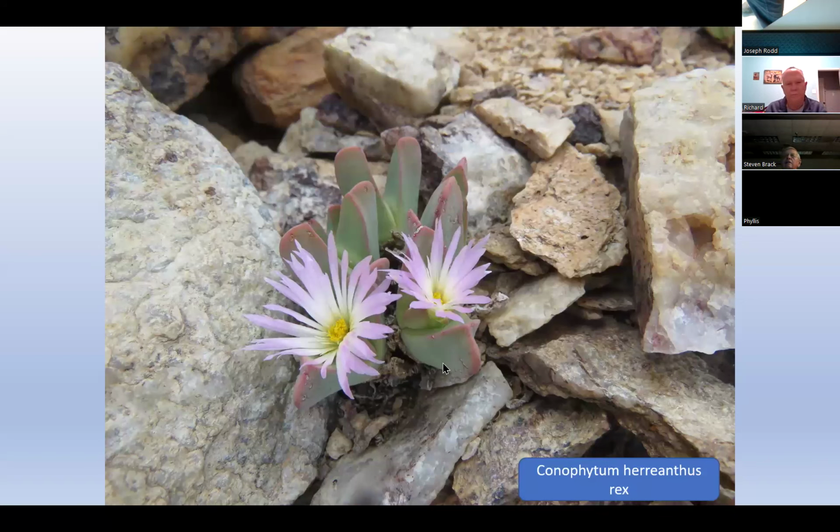Here we are, way up in the northwest corner of South Africa. The annual rainfall here is between 1 and 2 inches. They grow up to 2 inches tall. So you can see it. It's a big plant with big flowers. Very few people get to see it.